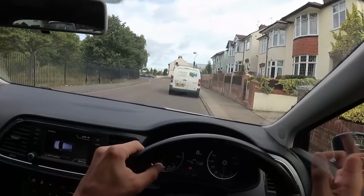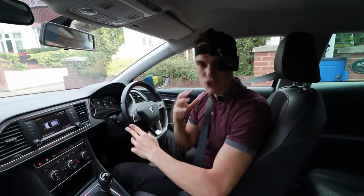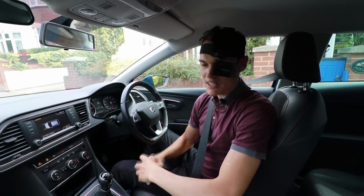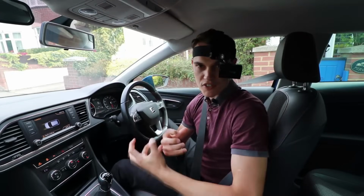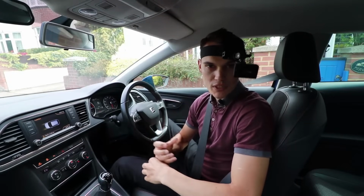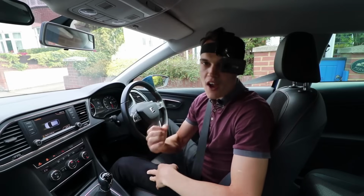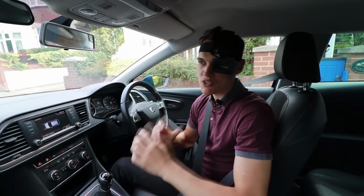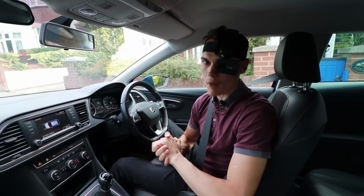It can be useful. I will warn you though, don't use these reference markers when you are going at speed. You need to look up the road when you're driving at speed. Reference markers are only for parking and only for very slow maneuvers or going through very slow gaps, certainly less than 2 or 3 miles an hour.